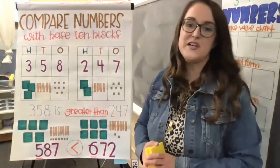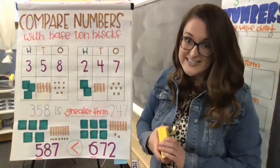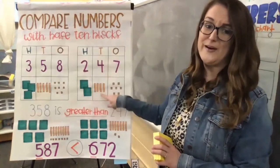Then we look at our tens place, and there is 10, 20, 30, 40, 50. 5 tens is equal to or the same as 50, right? Because this digit in the tens place has a value of 50. And then we have 8 ones here. And then looking at this number, 2 in the hundreds, 4 in the tens, and 7 in the ones.